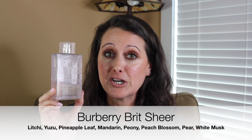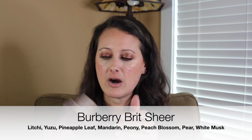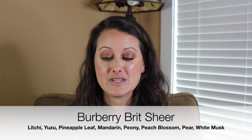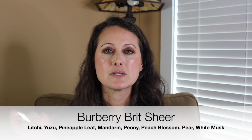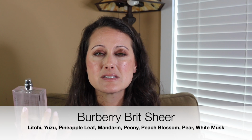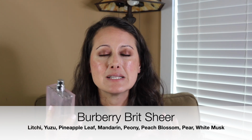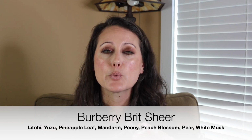Okay, next we have another Burberry fragrance. I've got so many Burberry fragrances in my collection that are amazing spring perfumes. This is Burberry Brit Sheer. And this one I picked up last year secondhand from Mercari, and I love this perfume. This is another one that gives me early 2000s vibes a little bit. Oh, it's so pretty. It's just a really, really light, watery, delicate, slightly sweet floral. Perfect for spring. This is another one that is just spring in a bottle.